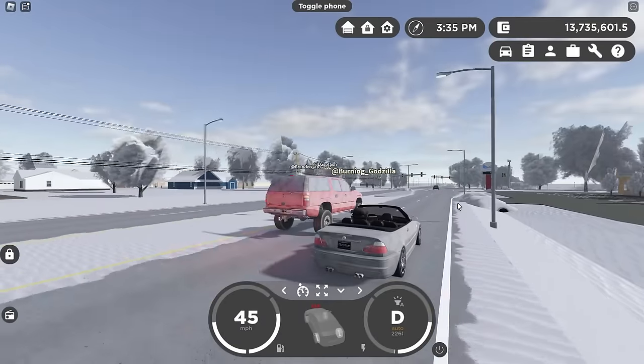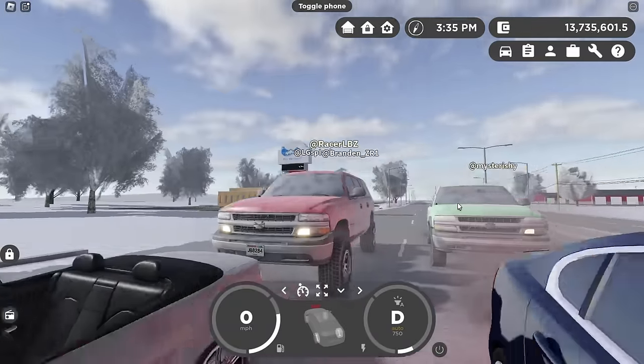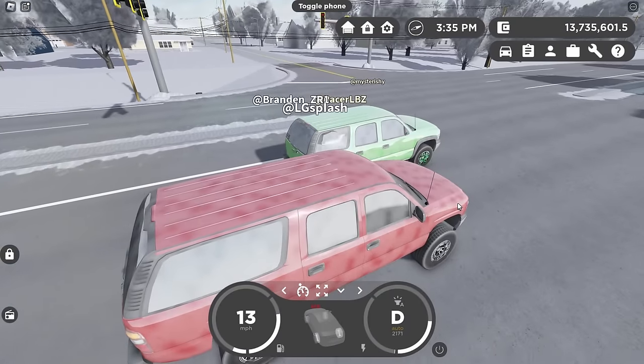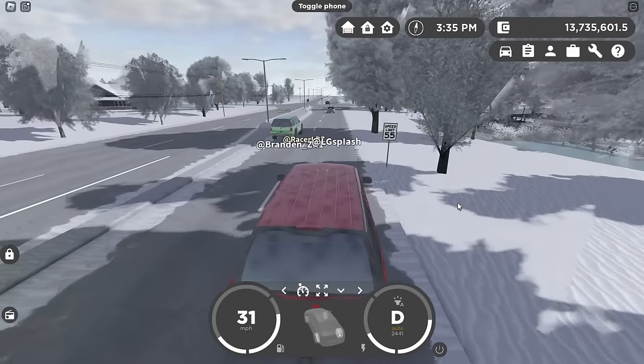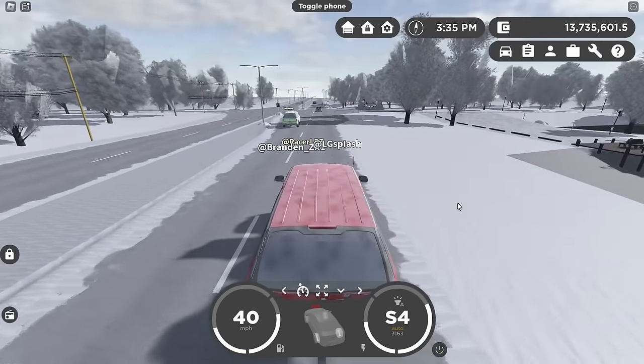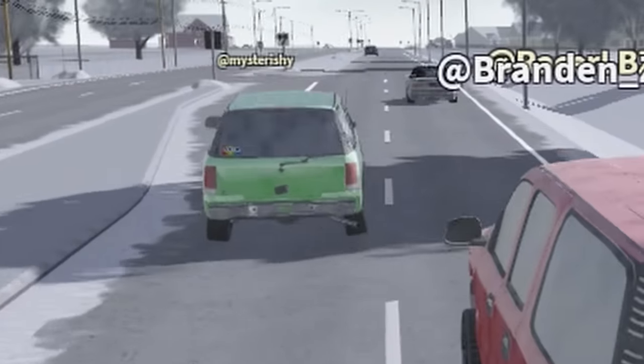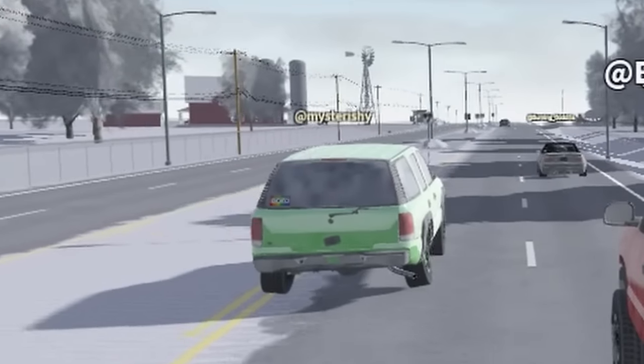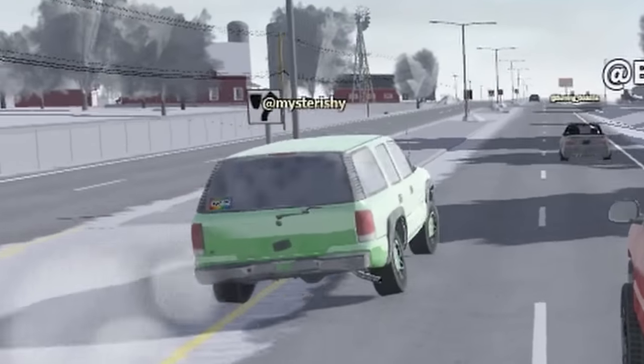I barely even see the M3 next to us right now. Oh, whoa, look at that! What am I looking at? That is disgusting. Oh, hey, hey! Stay in your lane, dude. This guy's all over the place. I will not get close to him, you know what I'm saying? Dude, you see how much that truck tilts?